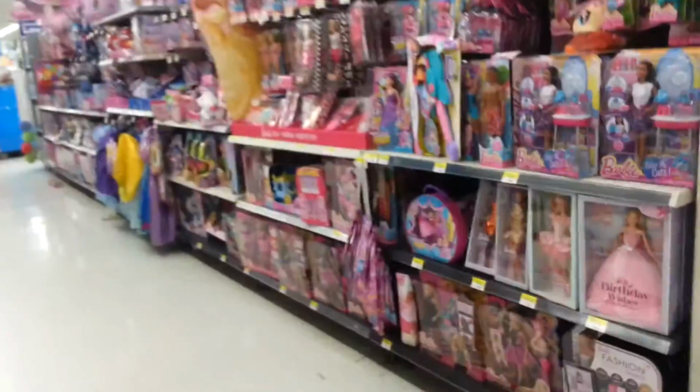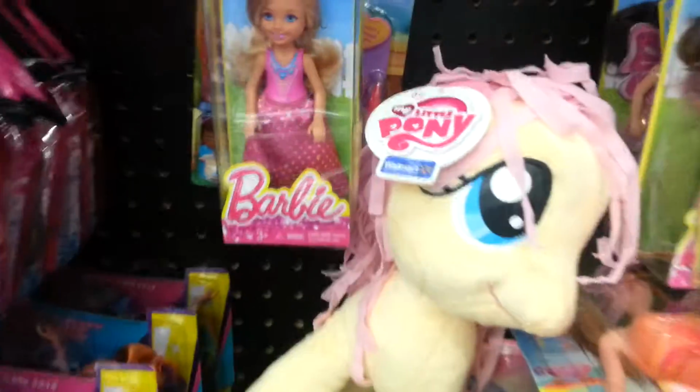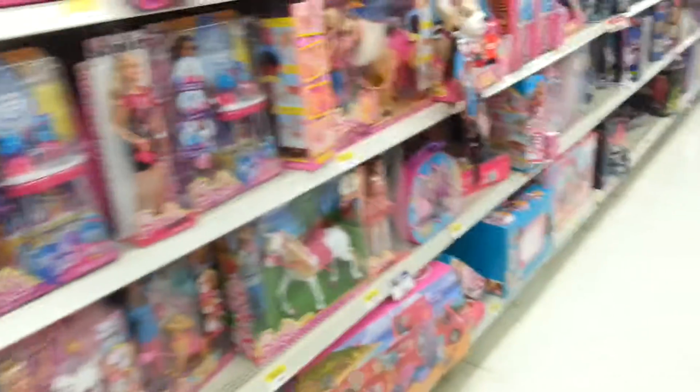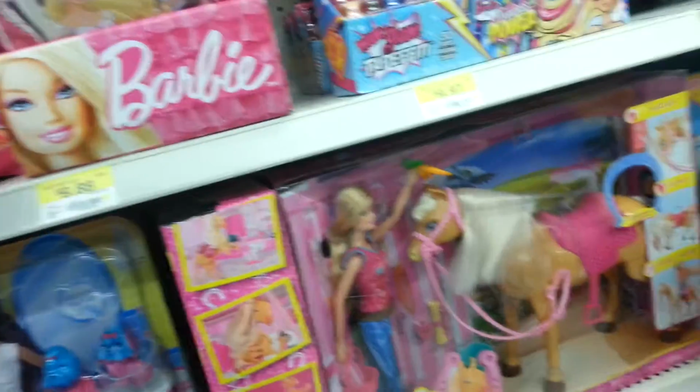Fakey ponies with the hair. Hidden Fluttershy. Only at Walmart Fluttershy. Yeah, in case I didn't tell you where I was shopping, it's Walmart. That should be a major vindication. I'm not much of a Barbie person, but I figure I should record other things. Shouldn't be much magic. And who would this be? Maybe Pinkie Pie? No, I couldn't tell.